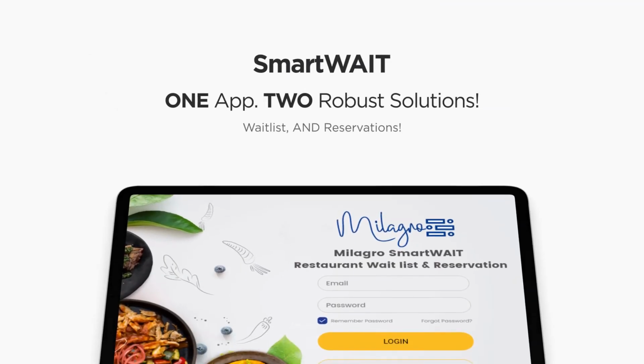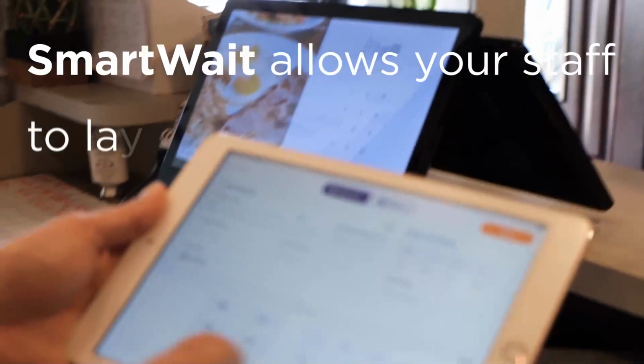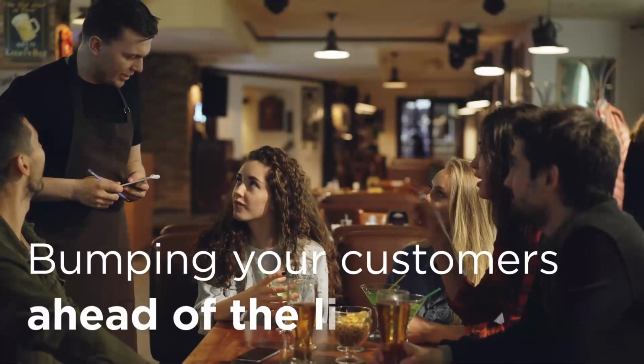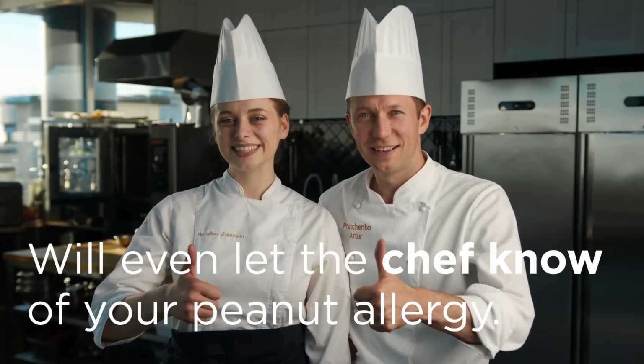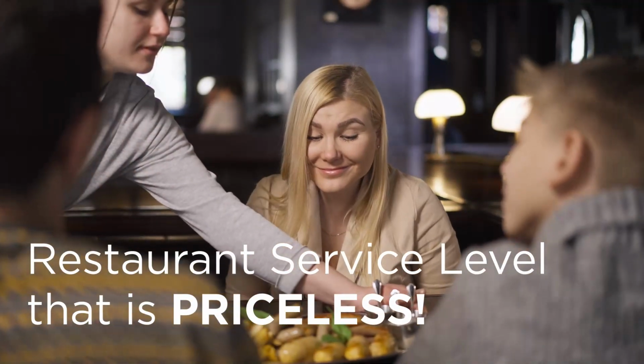One app, 2 robust solutions, waitlist and reservations. As a waitlist app, SmartWAIT provides superhuman powers, allowing your staff to lay down the red carpet for your customers, bumping them ahead of the line, or letting them know you're aware of their peanut allergy and will let the chef know. Therefore, allowing you to provide a service level that is priceless.